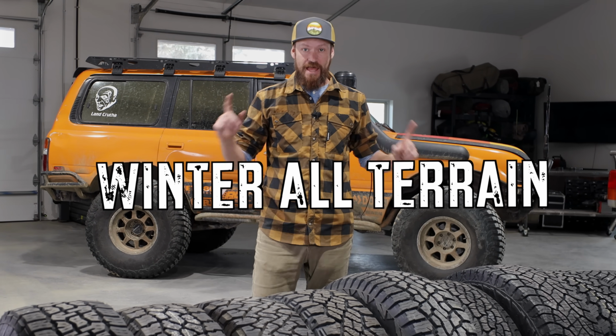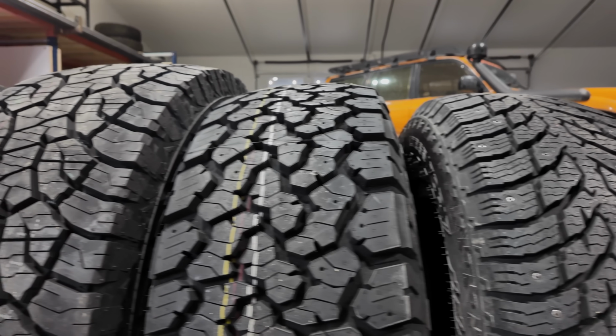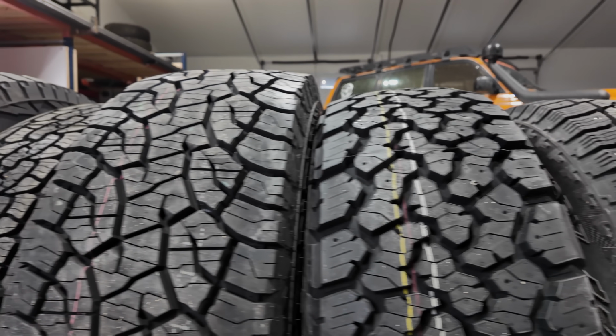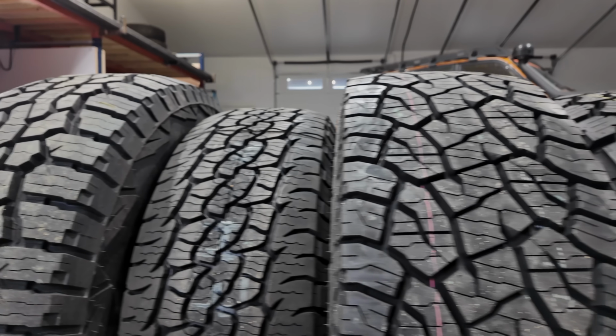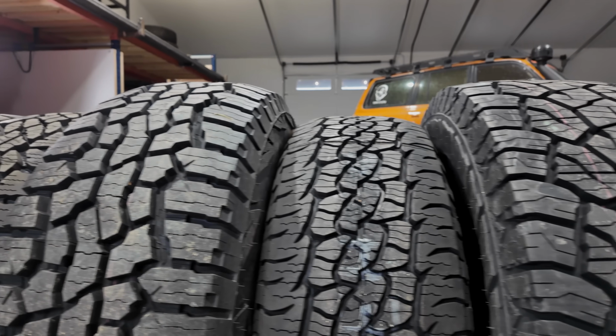What is the best winter tire for trucks and SUVs? Today, we're going to quickly run through 10 very different tires and show you how the race for the best winter tire involves a bit more mystery than people want to admit. Let me show you an example of what I'm talking about.